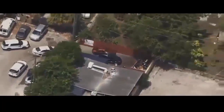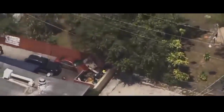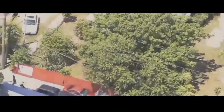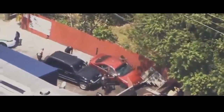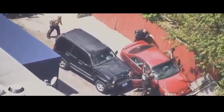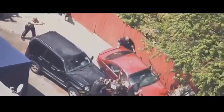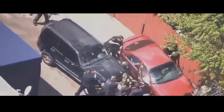Okay, here's the end of the chase. Again, this happened a few minutes ago. This man hits a barricade there. He gets out of the vehicle. You'll be able to see him with his hands in the air, and that is when he gets back in the vehicle. He'll get back in the vehicle as police surround this red Mercury with dogs as well.